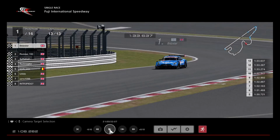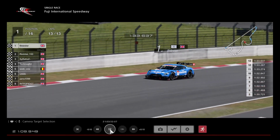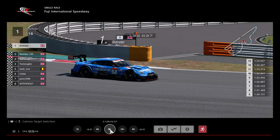So we come back from the results then, and the replays, and the winner there is Bidster. Well done to Bidster in the Calsonic car. Wins race 1 here at Fuji, and the first one of the championship, so wins the sprint race. But now he will have the full 200 kilos maximum ballast for the next race, which will be at Fuji again, but it will be a pit stop race, and I'll explain more in the next one on that.